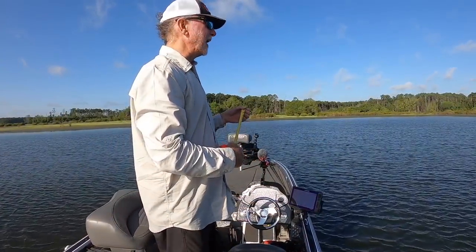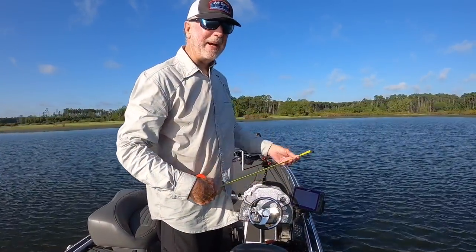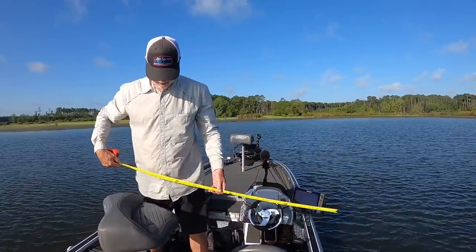By the way, for you Bass Open guys, you see all this hydrilla, I'm actually in mud. So there's a lot of hydrilla in mud right now.